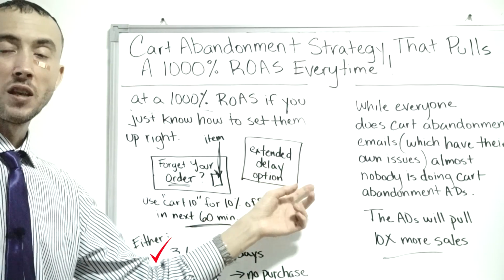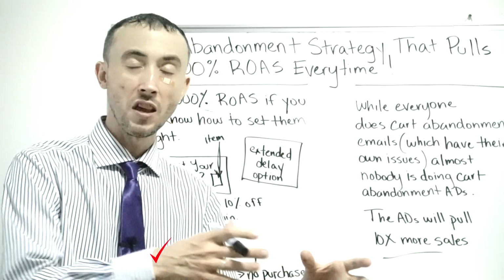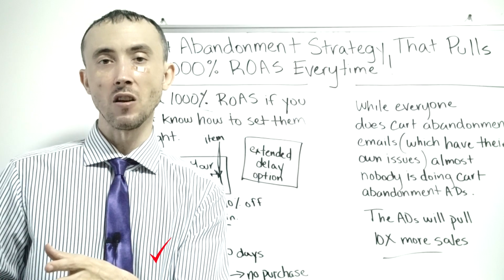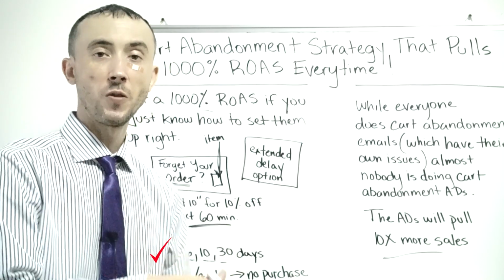And that's why I also said do Facebook, because some people spend time on Facebook. They don't spend time on news sites. So if you didn't have your Facebook cart abandonment remarketing campaign going, you wouldn't get in front of those people, and vice versa.